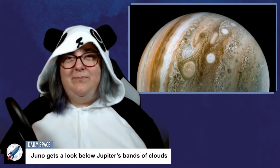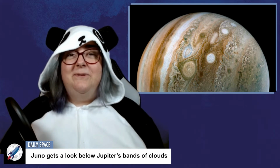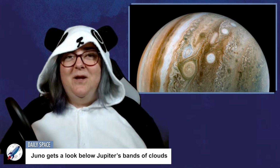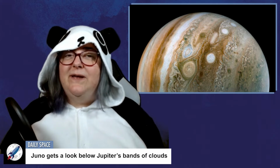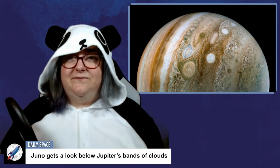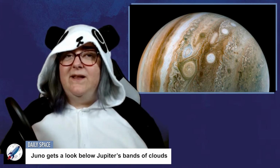While many people are preparing for the weekend holiday celebrations and observations, the planetary science world is still making amazing discoveries. We turn now to NASA's Juno spacecraft. One of the primary goals of this mission is to gain a greater understanding of how the storms and cloud layers work beneath the surface. To that end, the spacecraft is equipped with a microwave radiometer.